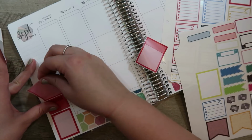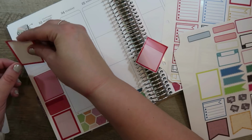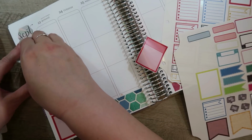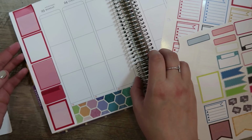They're also not quite wide enough to cover up the entire line, but I'm not about to like go white out all those lines. It's just that part I'm just gonna have to deal with. It's gonna go literally all the way to the top. I really don't think I like the way that that looks.